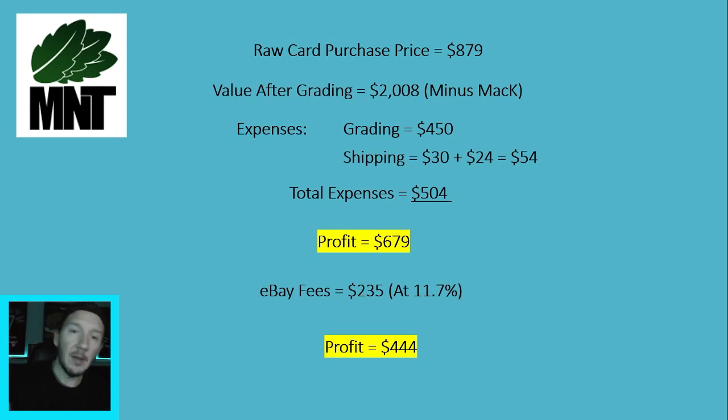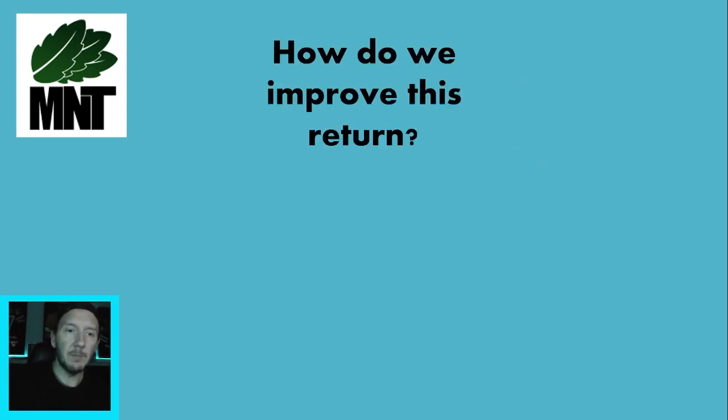Is that worth it? I mean, you're making money, but also remember, this is based on all of those 15 cards being 9.5s. It's extremely unlikely that you get all MNT 9.5s, and the cards that you send in, depending on the price point and depending how good you do at picking those cards, you're unlikely to get your money back on an MNT 9.0. So you're losing on each one of those. So this is an absolute best case scenario for you. You'd be up about $600 through that submission.